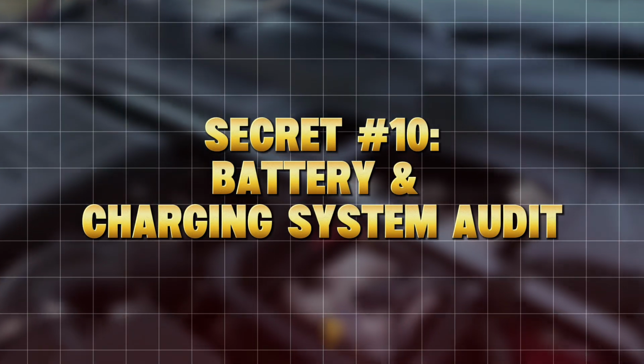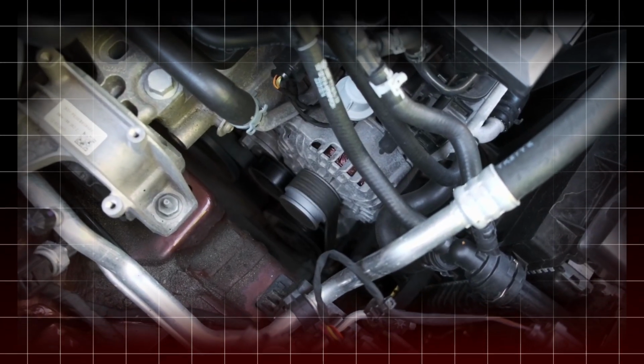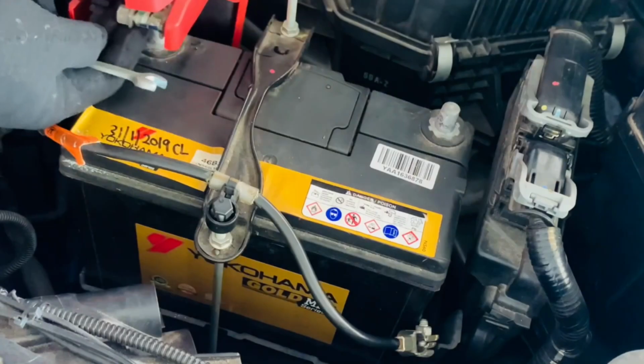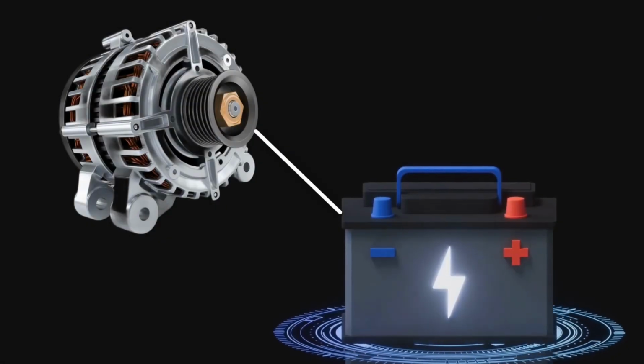Secret number 10. Battery and charging system audit. Most car batteries last 3 to 5 years, and alternators average around 100,000 to 150,000 miles before failure. Mechanics know this, so at 100,000, they'll often test your entire charging system, quietly, without even telling you.